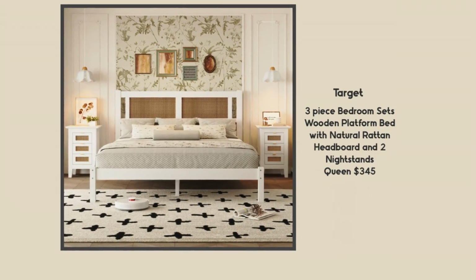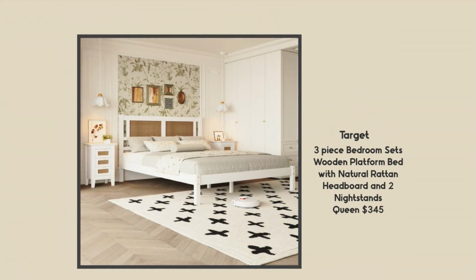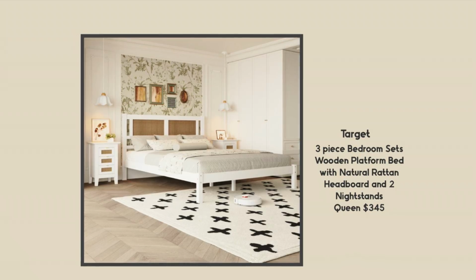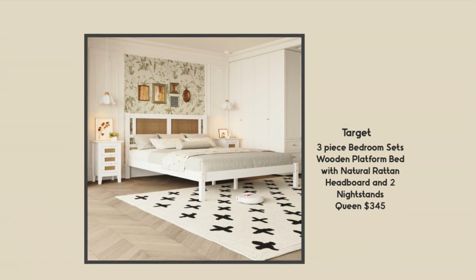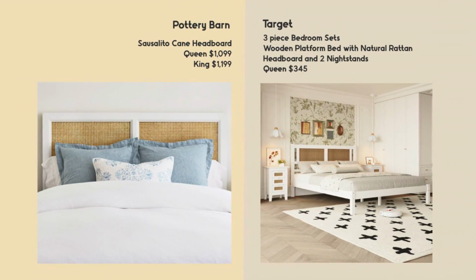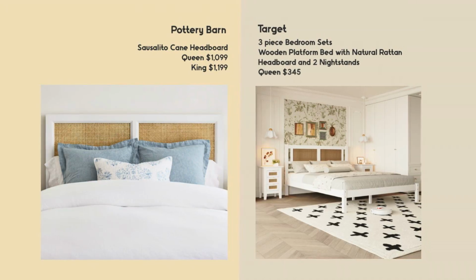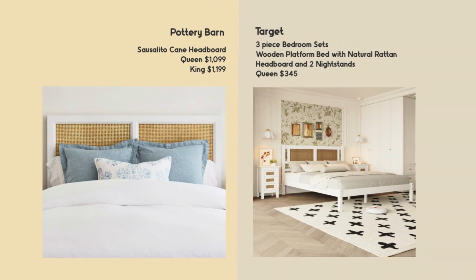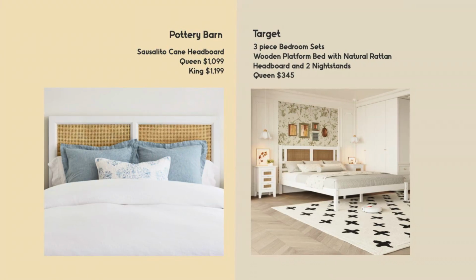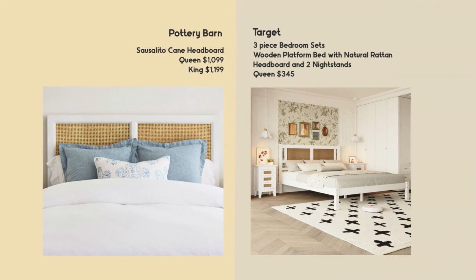But I thought this bedroom, or the bed, was really beautiful, and it's worth the $345 all on its own. And this also only comes in queen. We're doing this comparison after the fact. So the Sausalito cane headboard only is $10.99 for the queen and $11.99 for the king. And how about that compared to getting an entire little bedroom here?